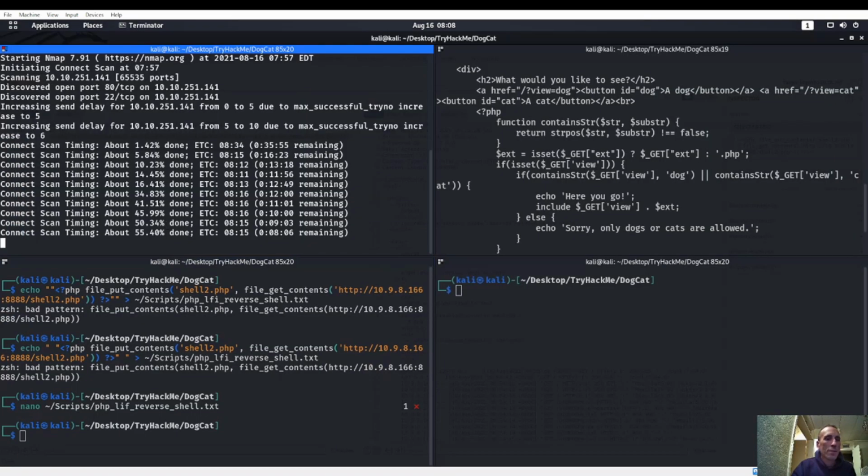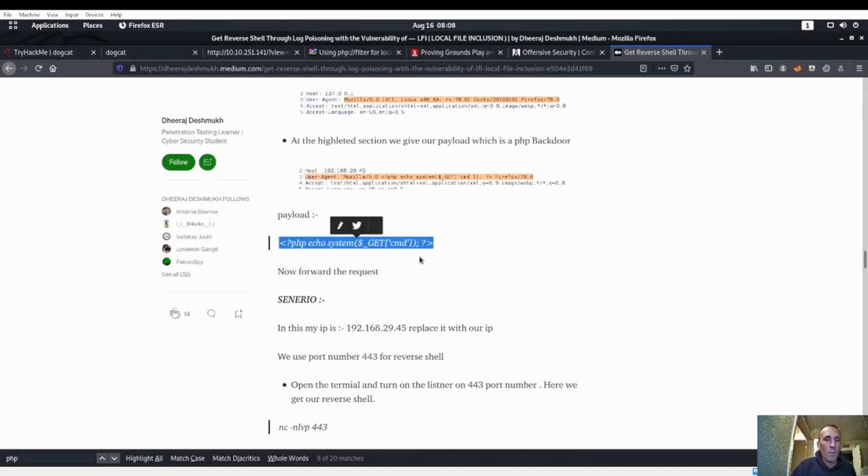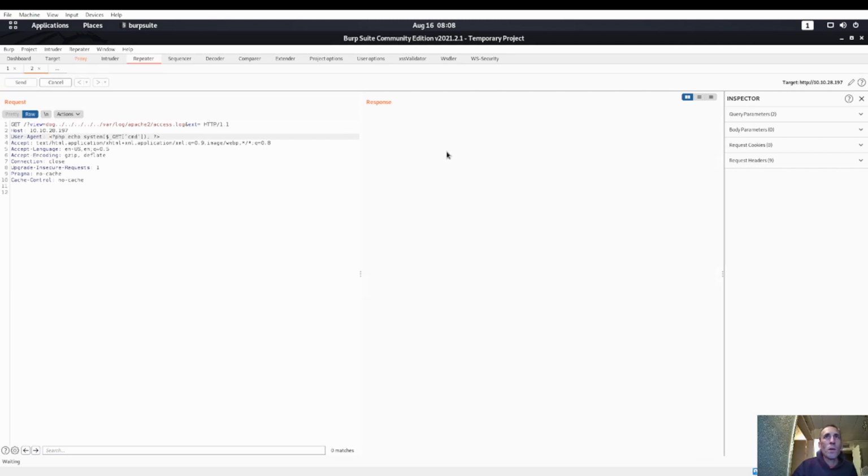Let's go ahead and stop this nmap scan also, and try to throw that command in there, because this can actually allow you to run commands or whatever else. We may just be able to run some commands there. I thought I just got rid of HTTP 1.1. No, okay, I did not. I'm going to send that to the response and see if we get anything.